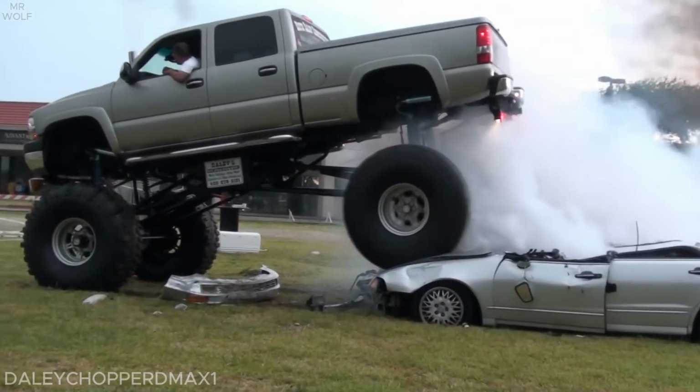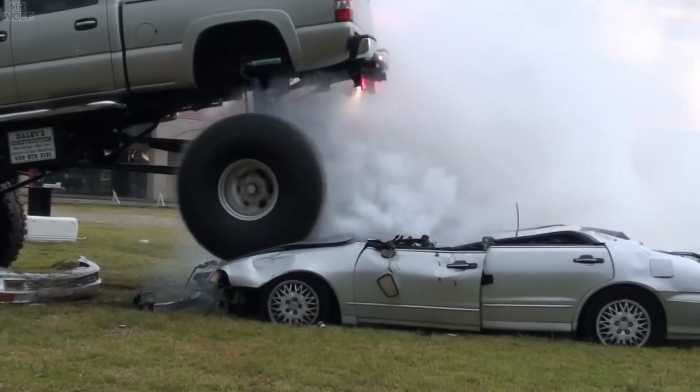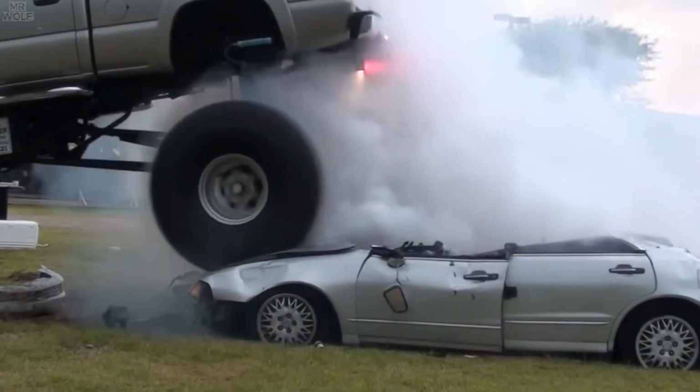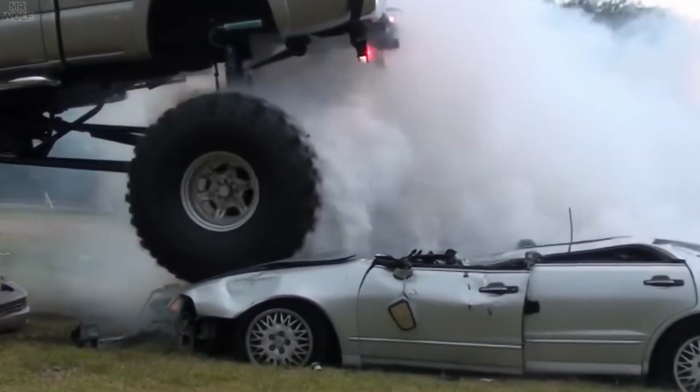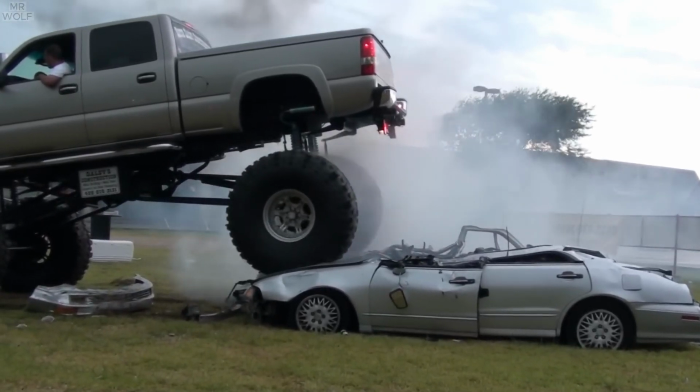All eyes are on the Duramax 2002 Beast, a massively upgraded build fitted with 54-inch bogger tires and military-grade axles. With insane torque output, it truly transforms into a real mechanical monster.